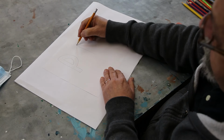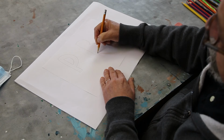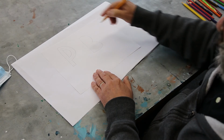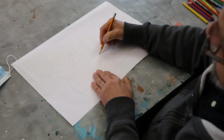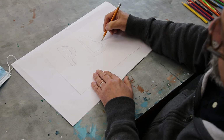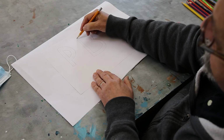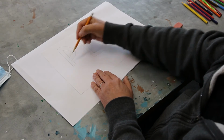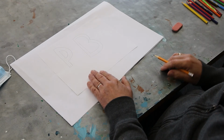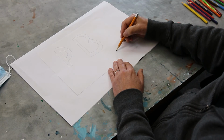How about a B? I know how to make a B. Simple, simple, simple. In fact, this is so simple that you only have to go around it once and not on the inside. So you don't even have to erase the original one, right? Let's do one more. How about A?